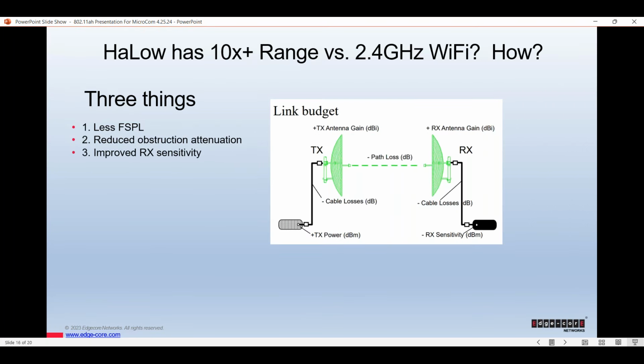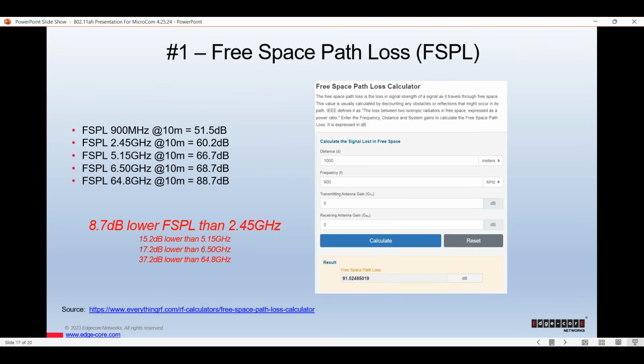Okay, so how does Halo go 10 times further than 2.4? Well, I'm sure you know lower frequencies like 900 megahertz are going to do better, but 10 times further? Let me go over a little bit of how that could be possible. There are 3 main things with radio in general that determine distance and range: the path loss, the obstructions, and the sensitivity. I'll cover each of those. So, the free space path loss.